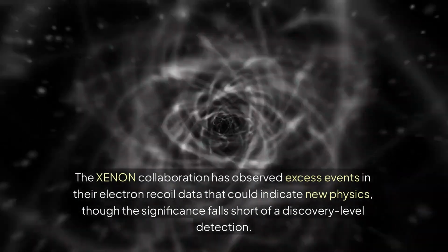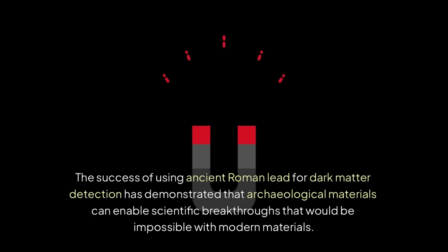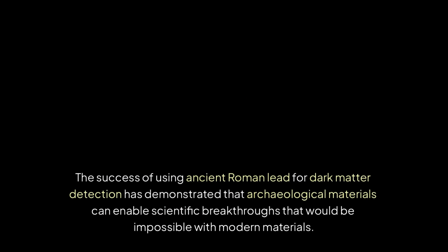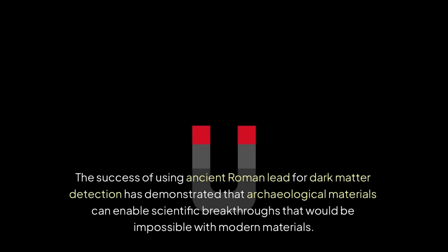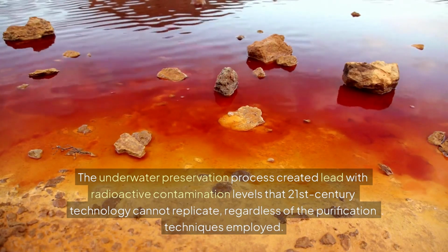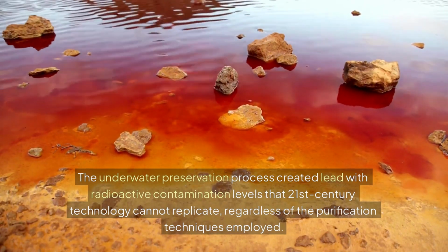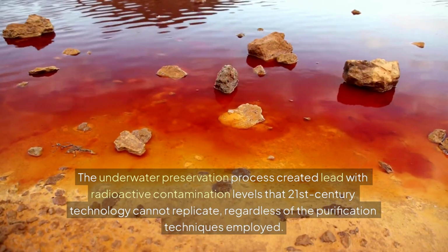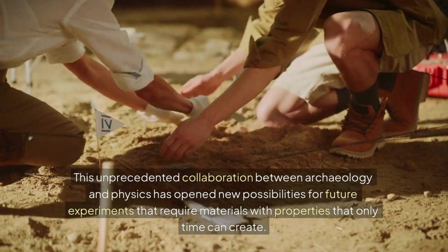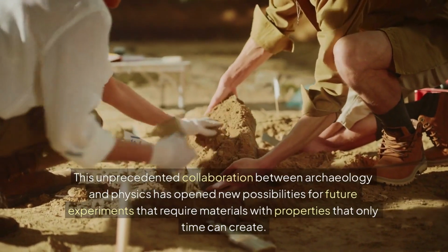The success of using ancient Roman lead for dark matter detection has demonstrated that archaeological materials can enable scientific breakthroughs that would be impossible with modern materials. The underwater preservation process created lead with radioactive contamination levels that 21st century technology cannot replicate, regardless of the purification techniques employed. This unprecedented collaboration between archaeology and physics has opened new possibilities for future experiments that require materials with properties that only time can create.